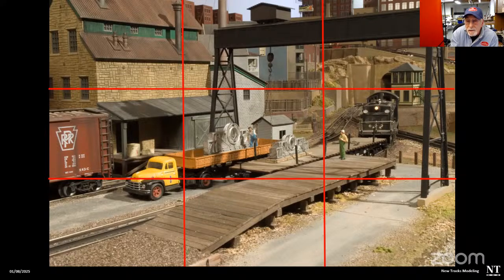with the crane. Now, that part of the scene is right dead center in the frame, but that is not just the hero of the shot. That's what's going on. But you'll notice the engine is counterbalanced by the yellow truck. And look where that truck cab is. Look where the engine is. And also notice that the track and the dock and the truck and even the building lead you right into the engine. And the engine is perfectly framed by the gantry crane. Plus the tracks also lead your eye into that engine. Next slide.